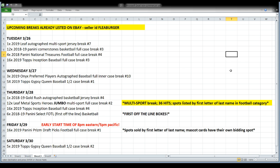Friday is the release day for Panini Prism Draft Picks Football. The first of our 2019 football from Panini makes an appearance on Friday night. We'll break it by the full case. And on Saturday, we'll break the back half of the Gypsy Queen case that we start on Wednesday night. All right. So that's how that looks.